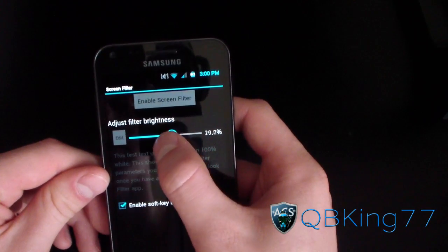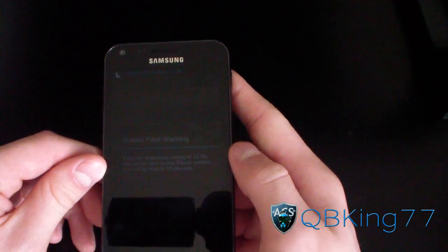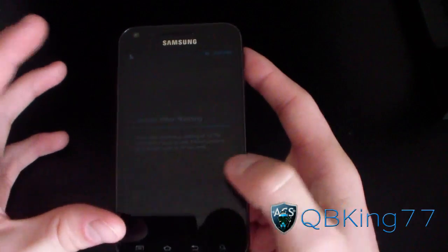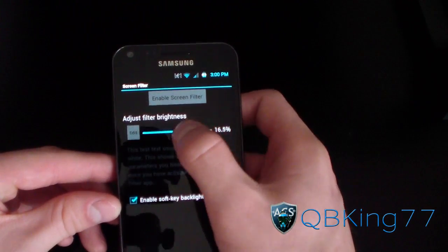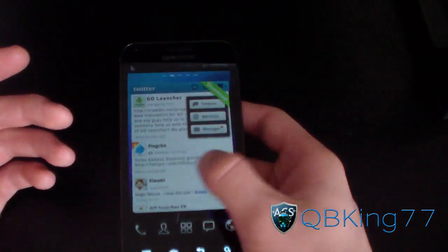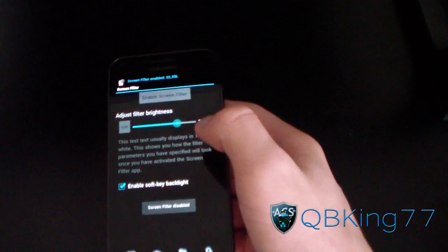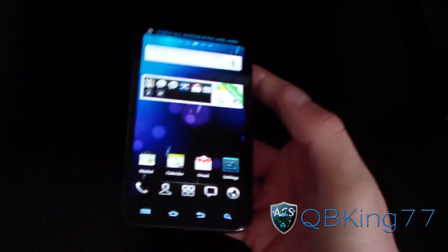But anyway, if I drop it down to 13%, I'm going to go ahead and hit enable screen filter. It says warning, it's really low. It'll be switched back in 10 seconds. So if you can't see it, you just leave it, and it'll automatically revert to the previous one. I couldn't see it on 13, so I'm going to go ahead and hop it up to 32. As you can see, it dimmed it a lot, and you can still view it. But that's about it. So I can just hit enable screen filter. I can also disable it. So I just hit screen filter disabled. I go back, and it's disabled.